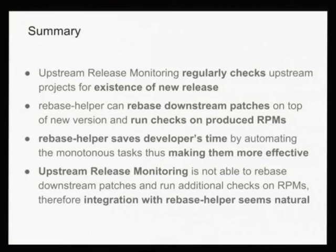On my components, for example, I regularly see that the scratch builds fired up by upstream release monitoring fail because those include quite a few downstream patches and these don't apply on the new sources. So using Rebase Helper to automatically rebase patches and find out any difficulties feels like a natural thing to integrate into the upstream release monitoring service. So I think now we can jump to questions.